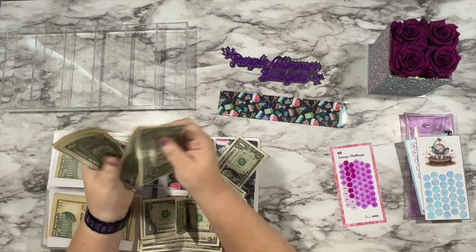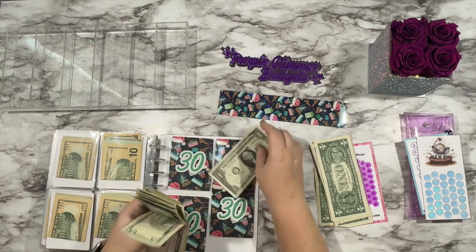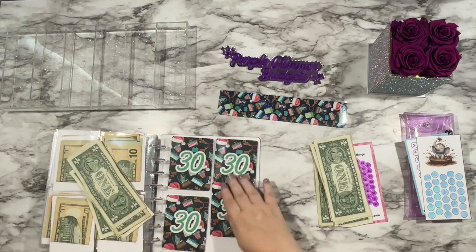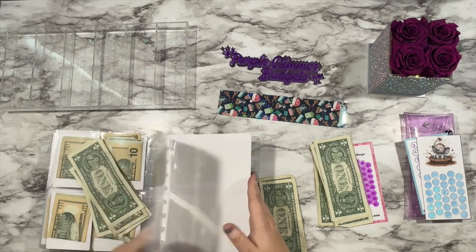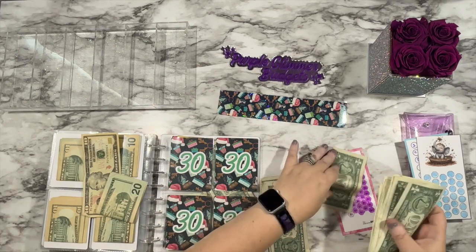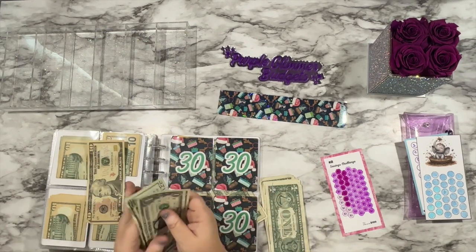So 1, 2, 3, 4, 5, 6, 7, 8, 9, 10. And then I'm going to count out another 10. 1, 2, 3, 4, 5, 6, 7, 8, 9, 10. Okay. And then I'm going to steal these 2 10s. So this 10 is going to swap for these. Let me make sure that they're right. 1, 2, 3, 4, 5, 6, 7, 8, 9, 10. Perfect.